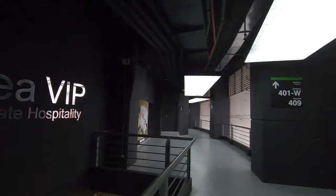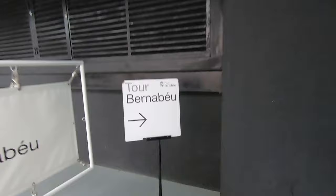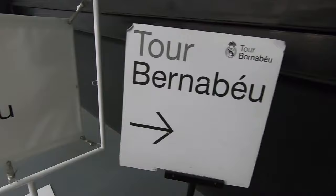So after the trophy room, you will come to what looks like the VIP corporate hospitality area, where the tour continues. So everywhere around this tour, there are these signs, the tour Bernabeu signs, arrows everywhere. Like I say, it is completely self-guided. It makes it so much easier, and you can go around at your own pace. When you're in a huge group tour, like the MCG tour we did, you don't experience that as much, but I love these self-guided tours. See, all the signs make it really easy.